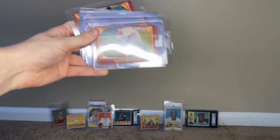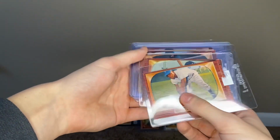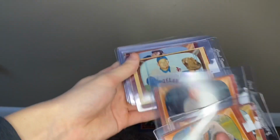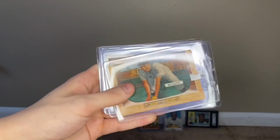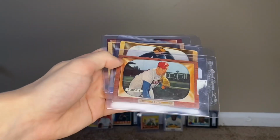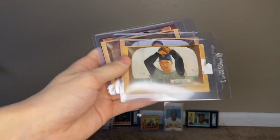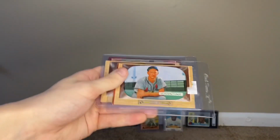Final thing from this one dealer was this whole lot of '55 Bowmans. Lots of them are Hall of Famers, lots of them are just stars. So we got another Jim Gilliam, some Eddie Mathews, Lou Boudreau, Early Wynn, Bob Lemon, Phil Rizzuto, Robin Roberts. I believe this one was miscut from the factory, just the wrong size. Hoyt Wilhelm.